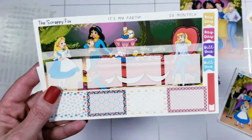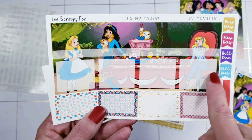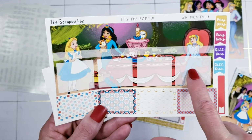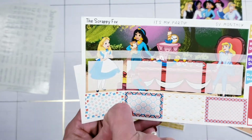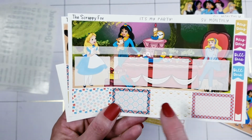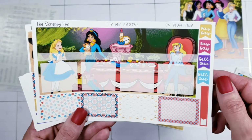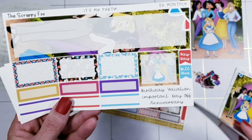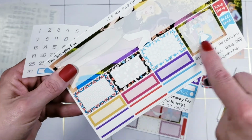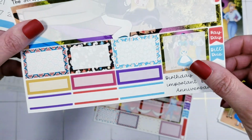So you've got your page 1 here. This one would be for the side that has your sidebar, because these 2 boxes right here are removable. So if your sidebar is on one side, you would remove this box. If your sidebar is on this side, you would remove this box, and it would go on whichever side your sidebar is on, but you'll see. Then you've got some half boxes here, some paydays and some bill due flags. And then your sidebar and a full box here, some more smaller boxes, and a couple of little scripts for you to use.